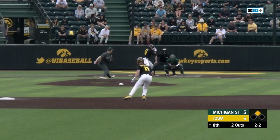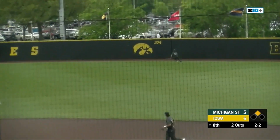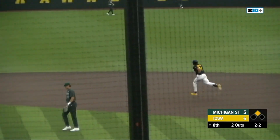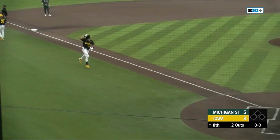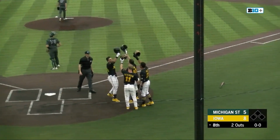Here you go. Here comes the 2-2. Crushes it deep to right. Get going, baby. It is gone. Home run. Brennen Dorighi. Boom. Yes. Dorighi does damage. 110 off the bat. It goes 391, and he knew it. He had the hand up the whole way.